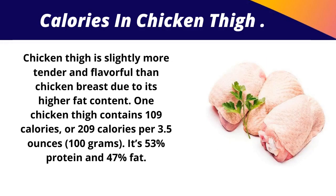Calories in chicken thigh. Chicken thigh is slightly more tender and flavorful than chicken breast due to its higher fat content. One chicken thigh contains 109 calories, or 209 calories per 3.5 ounces (100 grams). It's 53% protein and 47% fat.